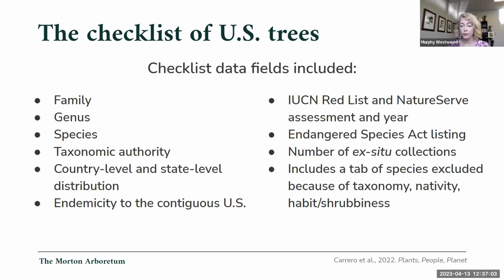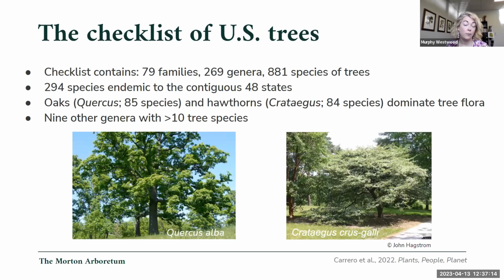I hope you can use it and filter it: what's in my state, what's threatened in my state, and what's in my nearest botanic garden. Those are all sorts of questions you can ask with this data. So what did we find? Let's talk about those results.